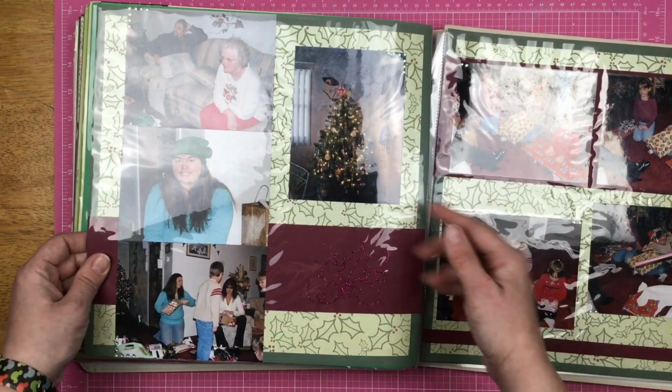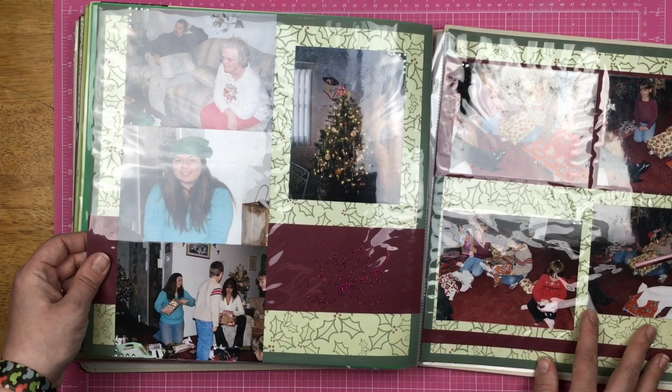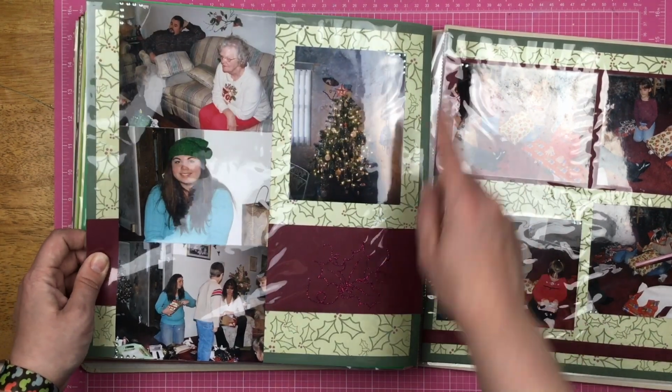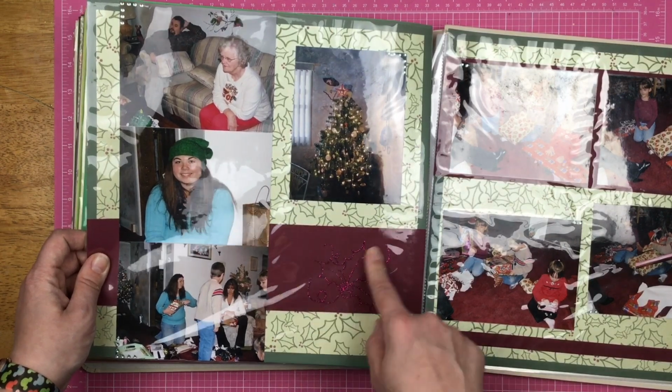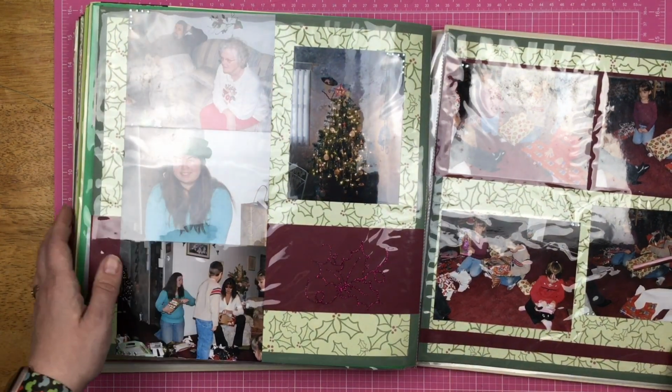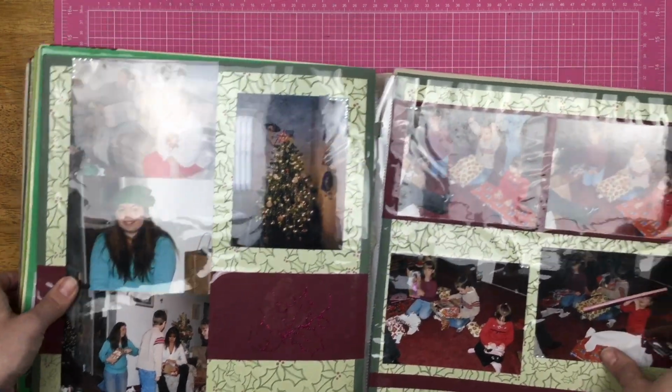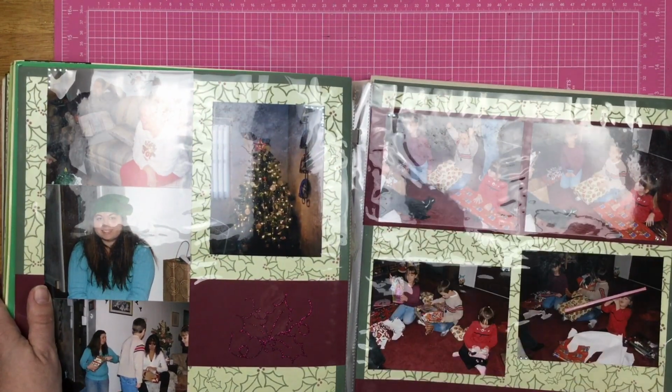More holly paper. I love a good holly paper. I really do. Added rhinestones on little bits of the photos, and then this is stamping and stickles on top of it. This is my sister. Alex is excited about something. We always catch him in the best photos.